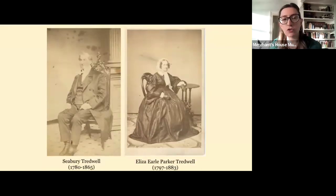Hardware in the 19th century is not just hammers and nails and things we might get at a hardware store today, but really anything made out of metal. And so that would have also included things like farming equipment, as well as things like guns and ammunition.